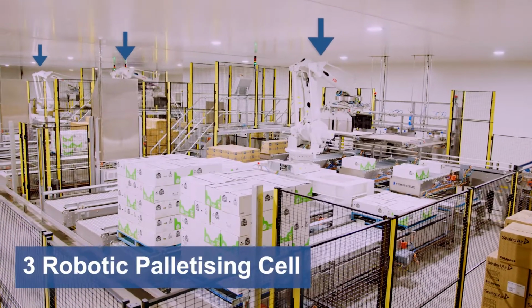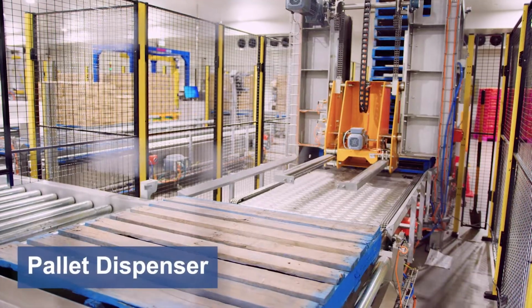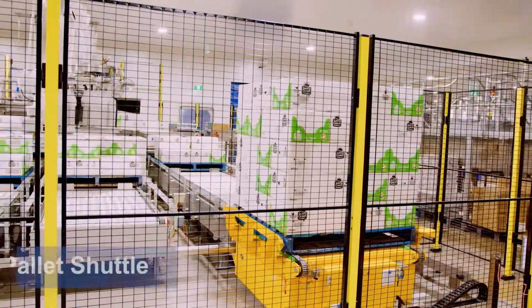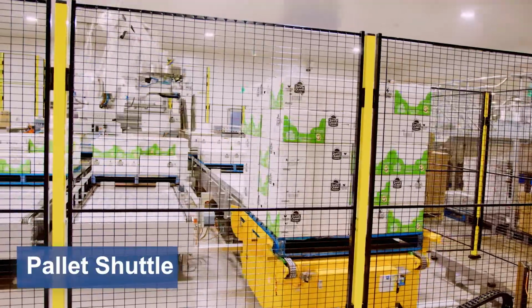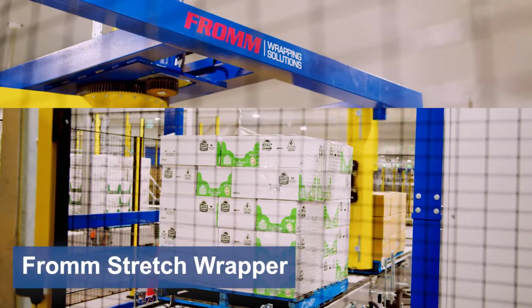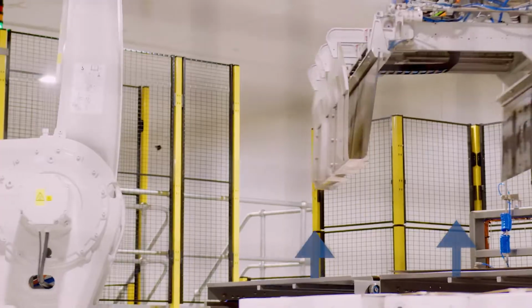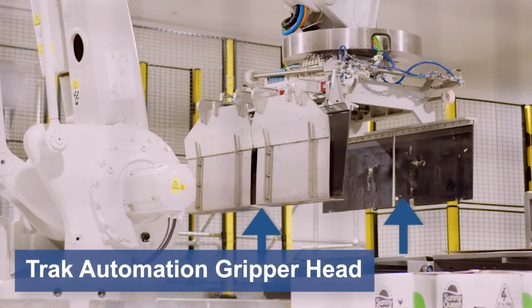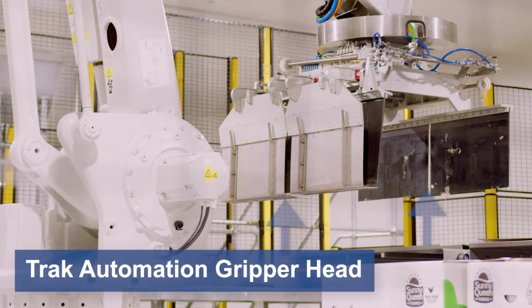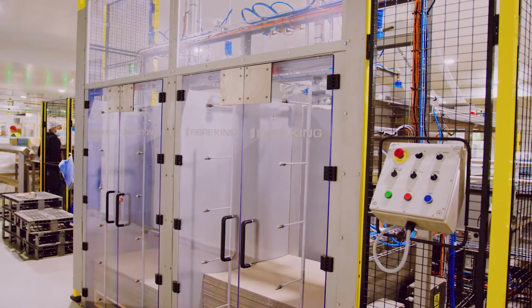So over the course of the next 3 weeks, we installed the 3 robots, the pallet handling system, and the shuttle outfeed system to feed the Fromm wrapper. From there, we commissioned one of the robot cells at a time, slowly taking the load of the manual palletising system that was in place while we were doing the installation.